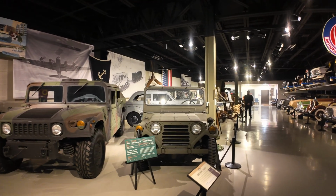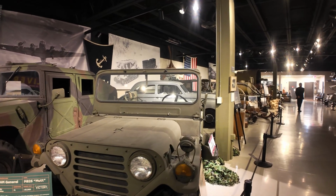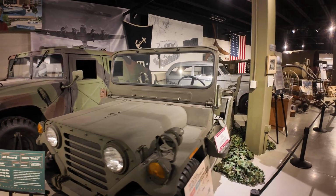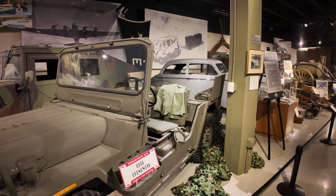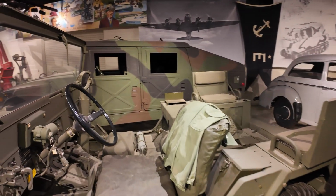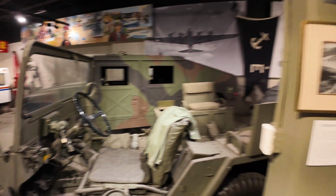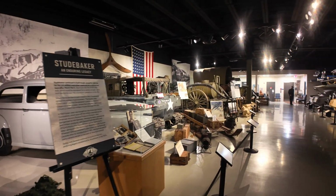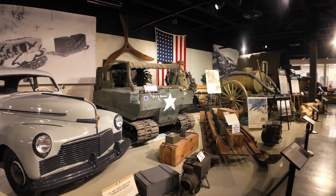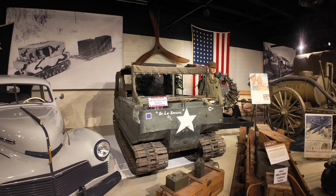It's a 1982 Mutt Jeep. Huh. Yeah, they always had the same style, but nice original shape. Little snowcat there. That's neat.